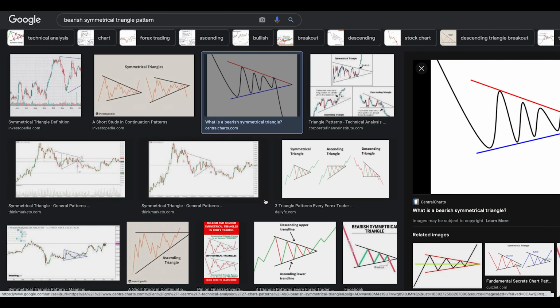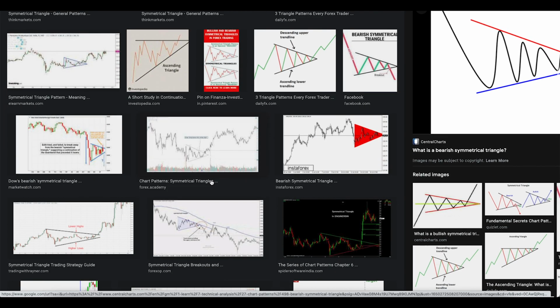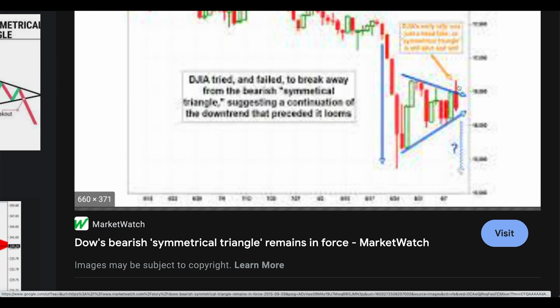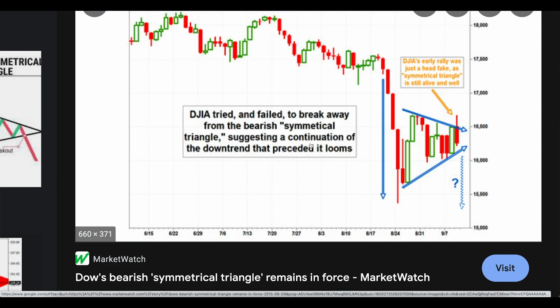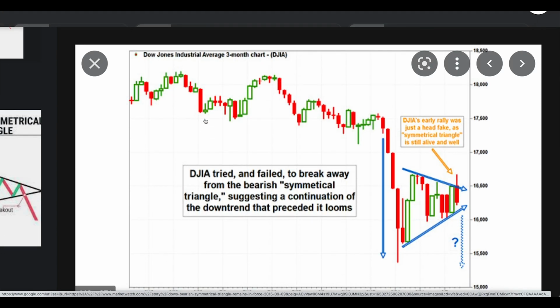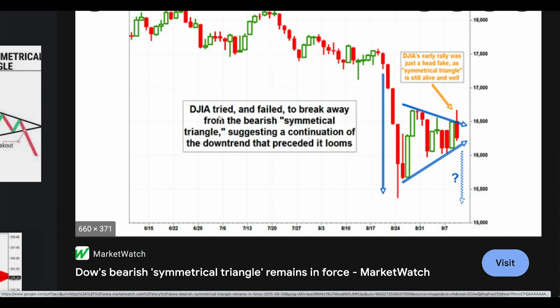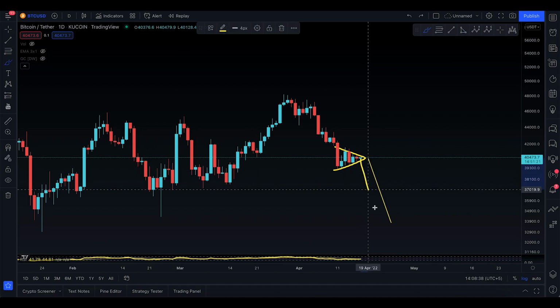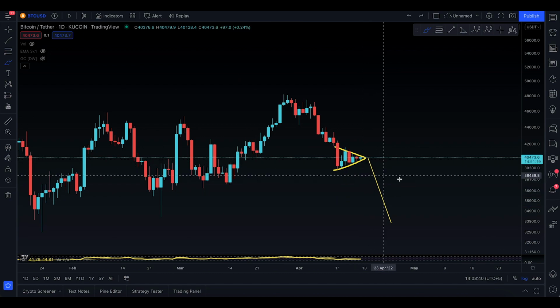That's as simple as it is, and that's all in this update that you must understand right here, right now. I just want to show you practical examples of when they actually try. And you can see that this was DJIA, which tried and failed to break away from the bearish symmetrical triangle, suggesting a continuation of the downtrend that preceded it. Now this one failed to break to the downside, and that's why I tell you that there is a possibility that you don't break to the downside and you actually break to the upside.